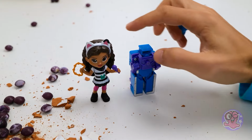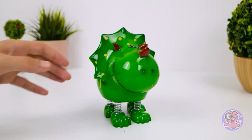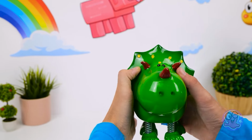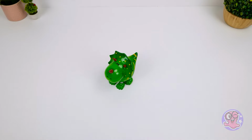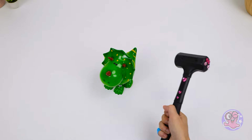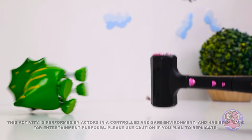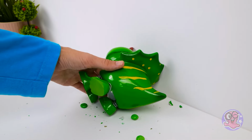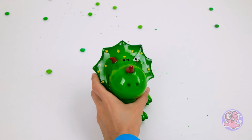Mr. Transformer, meet Gabby. You can play together now, and we'll move on. Look, who's here? This is a green dinosaur, and he is hiding something really interesting inside. Huh? This is not right. That's more like it. Wow, our dinosaur is very strong. Let's give it another try.